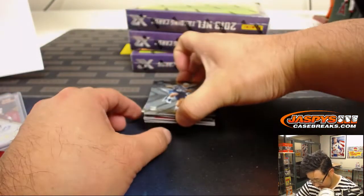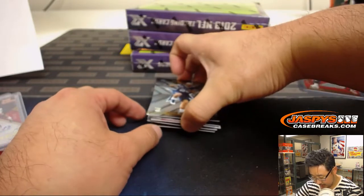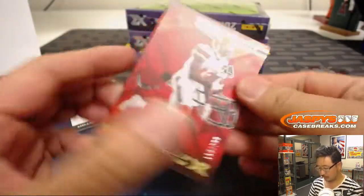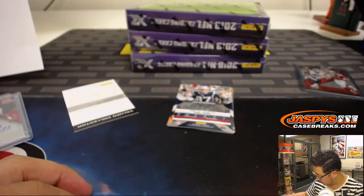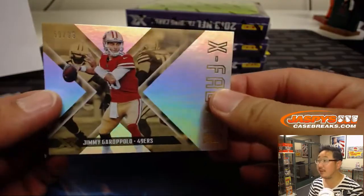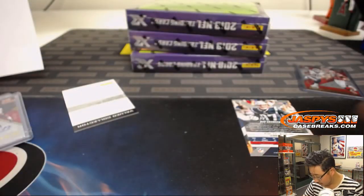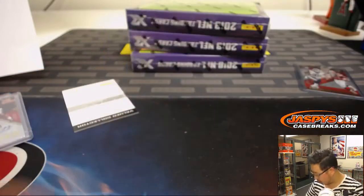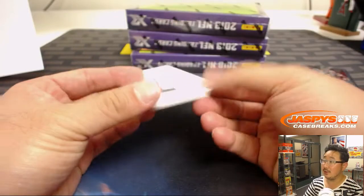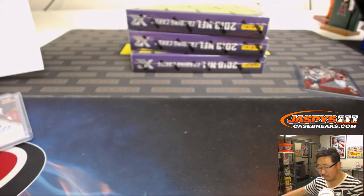On this side, it is indeed a redemption. Browns Josh Gordon's 299. And we've got 59 out of 99, X-Factor, Jimmy Garoppolo. Gronk to 199. I guess there was an extra thing in here. Extra hit. Well, let's see what this is going to be. It's going to be rookie triple swatch autographs, Kyle Lauletta for the New York Football Giants. And that goes to Jeremy Carr in the Giants.